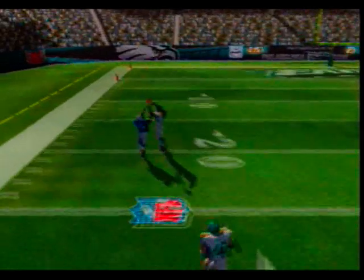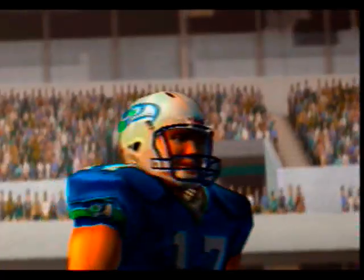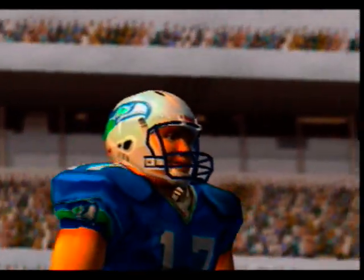Dropping back to pass on first down. Deep throw. Pass is incomplete. Looking for something big on first down, but the pass is off the mark.